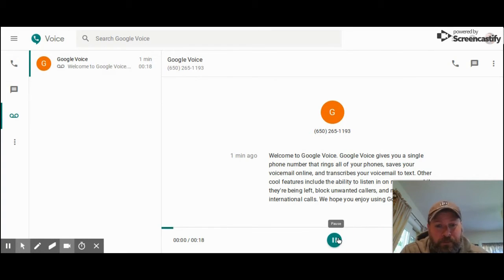Welcome to Google Voice. Google Voice gives you a single phone number that rings all of your phones, saves your voicemail online, and transcribes your voicemail to text. Other cool features include the ability to listen in on messages while they're being left, block unwanted callers, and make cheap international calls. We hope you enjoy using Google Voice.